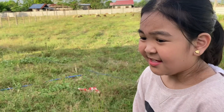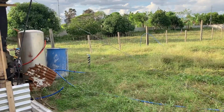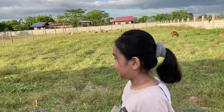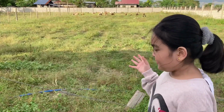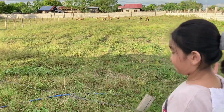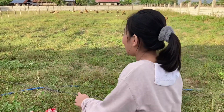So yeah, here we have the water generator thing. There's actually a fence over here. So for example, when there's no more grass on this side, they can just go over there where there's grass and stuff.